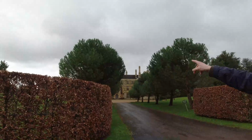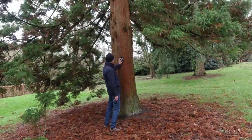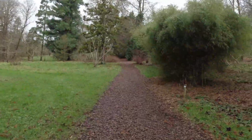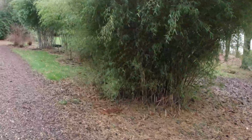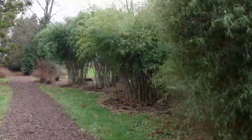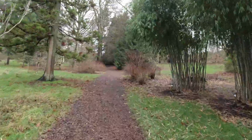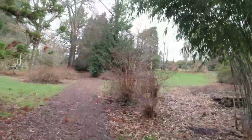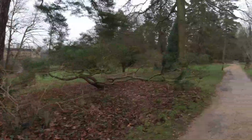Lovely. These are similar to the north. What are you doing there? This is a Cryptomeria japonica. Japanese cedar. Beautiful. What have we got there? Bamboo? Again. The bamboo folks. I can see the house here. Can't get in, yes. Let's go.